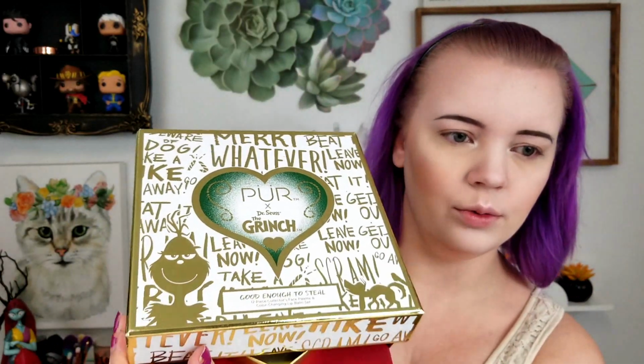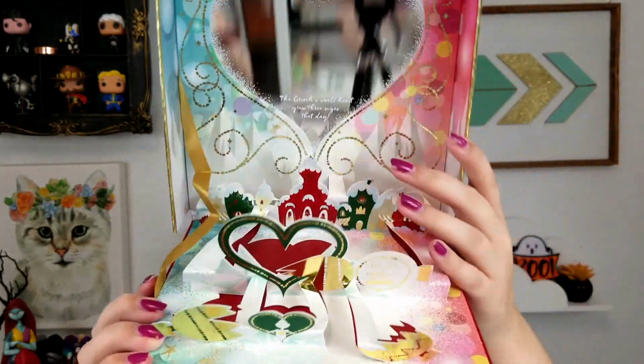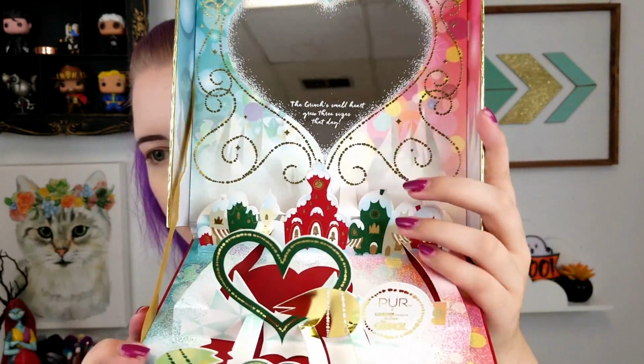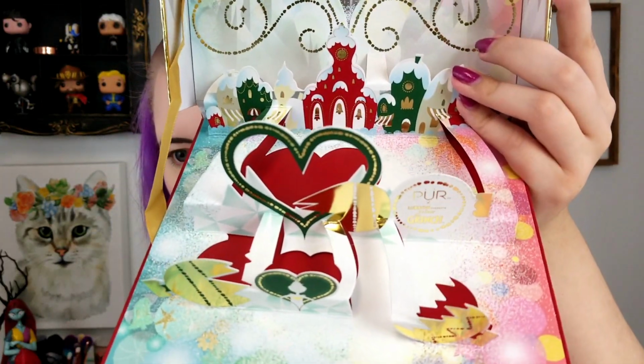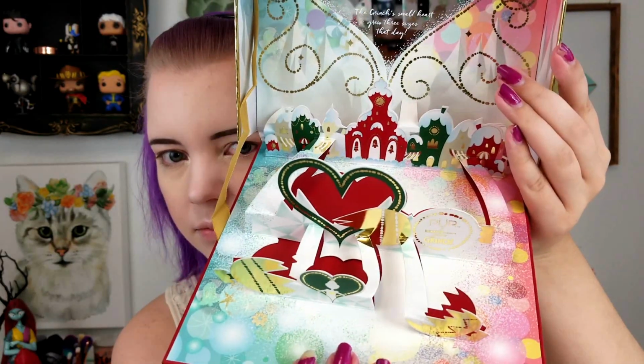Okay, why would you even... Alright, so here is... Oh no. Stuff's just sliding out of here. This is the box. So you open it up and you have a nice pretty mirror up top. It says the Grinch's heart thing again. And here's Whoville, some broken, cute, a lot of lid, right? This is a very thick lid right here. And then this wants to slide out. So this is your actual palette. I'm just gonna take it out.